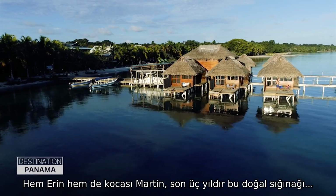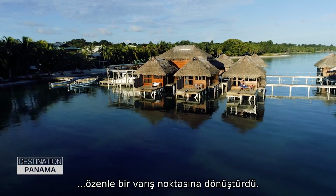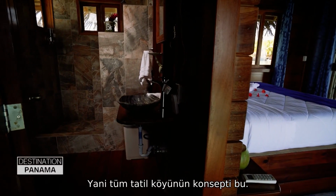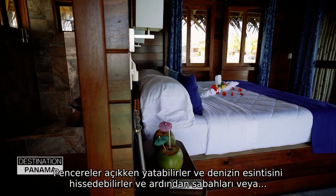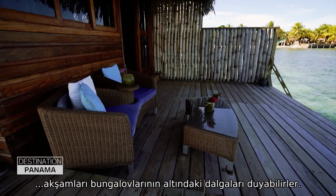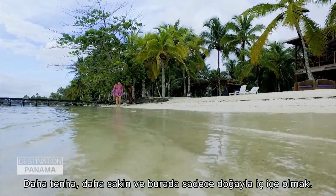Both Erin and her husband Martin have for the last 3 years painstakingly transformed this natural sanctuary into a destination. So this is the concept of the whole resort. It's right here. They can go to bed with the windows open and feel the sea breeze, and then in the morning or through the evening they can hear the waves below their bungalows. It's more secluded, more serene, and it's just being with nature out here.